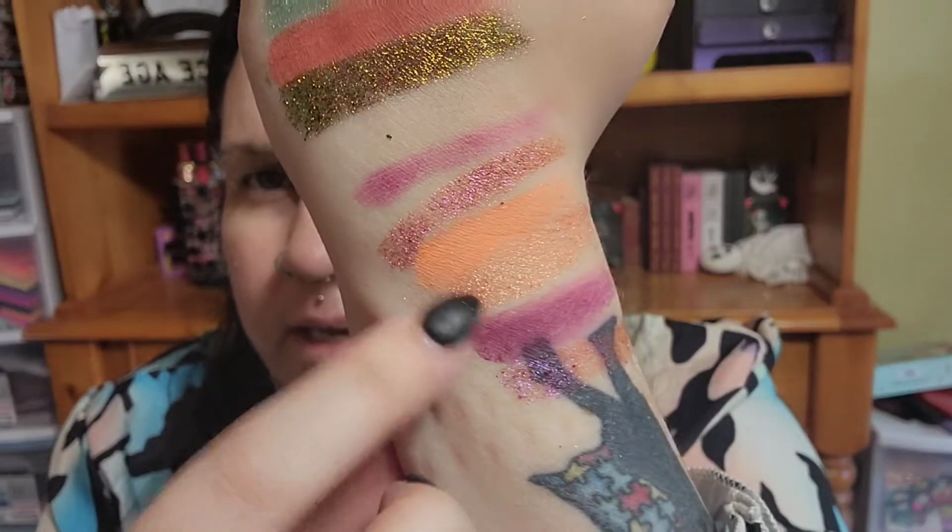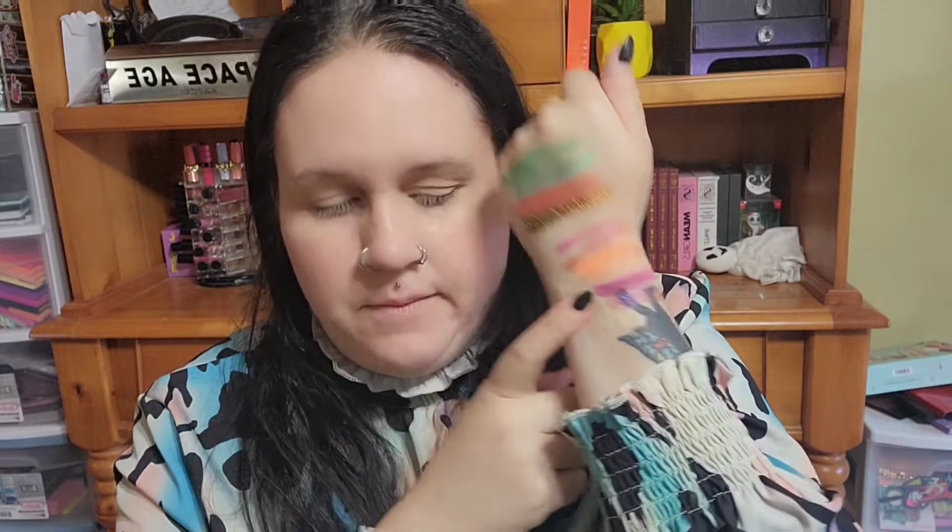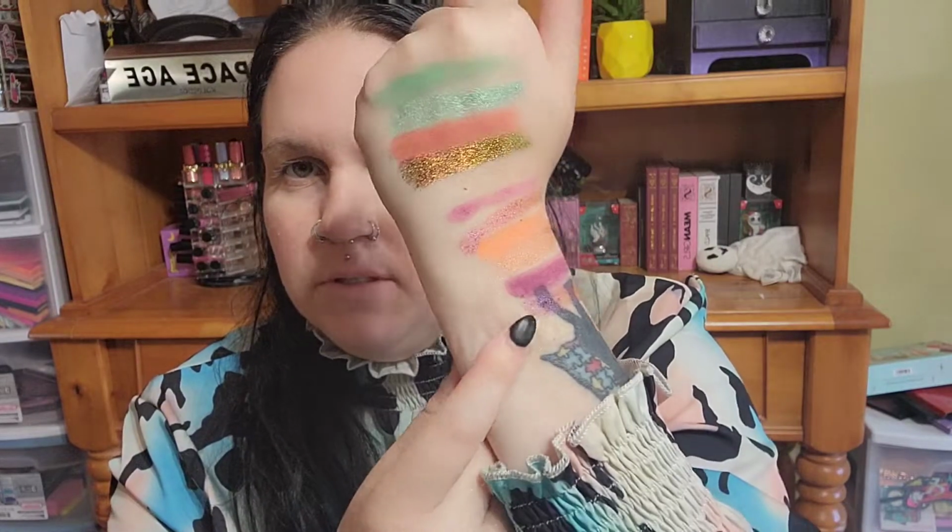I will say this shade did not swatch the best. It's just very chunky and hard to keep all together. And that's in the shade Tiger Lily. And then, Oh No, I Wet My Plants. This is a little bit of a deeper berry type purple. And then last one is this shade right here. Again, this one also just didn't really swatch the best. It's almost like it's trying to be toppery, but not at the same time, if that makes any sense.